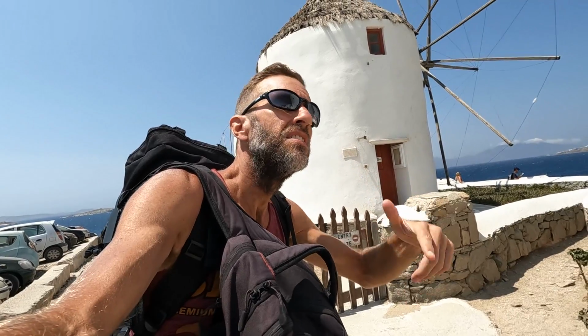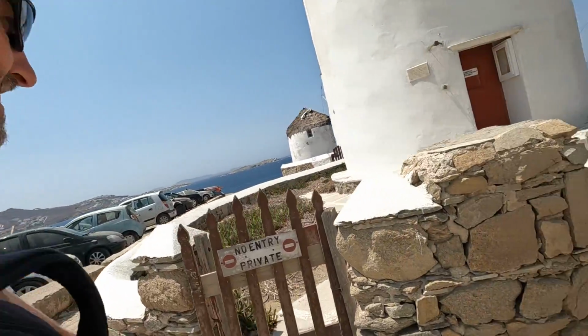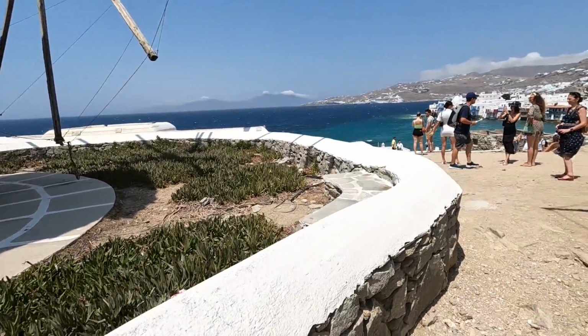Last one was 14 euros. This one was 35 euros, tipped her 5 euros, so 40 euros or like $41, $42. Everything is more expensive in Mykonos, including haircuts. All right, this is where the wind is really gonna screw things up.